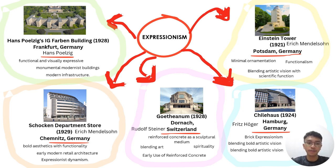Next, we have the Goetheanum, 1928, in Dornach, Switzerland. The Goetheanum, designed by Rudolf Steiner, is a masterpiece in sculptural architecture. Using reinforced concrete creatively, Steiner aimed to blend art, spirituality, and form, a unique expression of architectural philosophy.